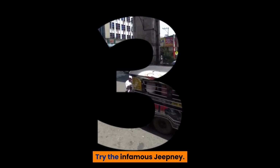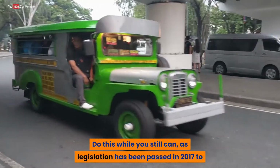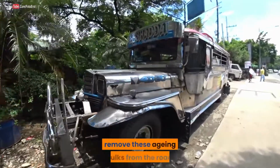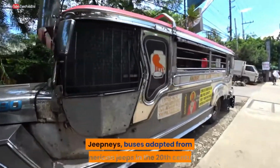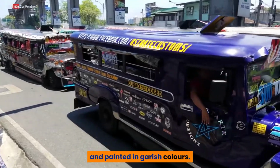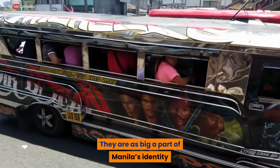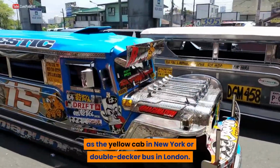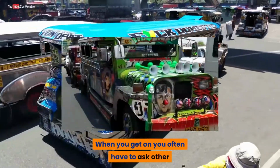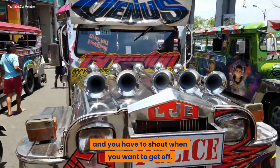Try the infamous jeepney. Do this while you still can, as legislation was passed in 2017 to remove these aging hulks from the road. Jeepneys are buses adapted from American Jeeps in the 20th century, and painted in garish colors. They are as big a part of Manila's identity as the yellow cab in New York or the double-decker bus in London. When you get on, you often have to ask other passengers to pass your fare to the driver, or you have to shout when you want to get off.